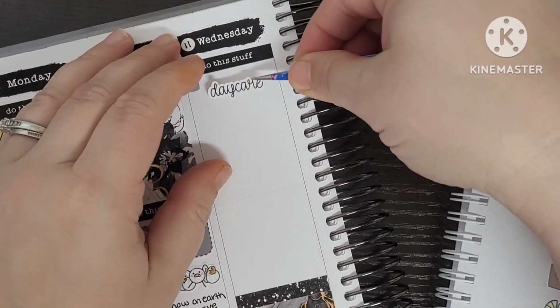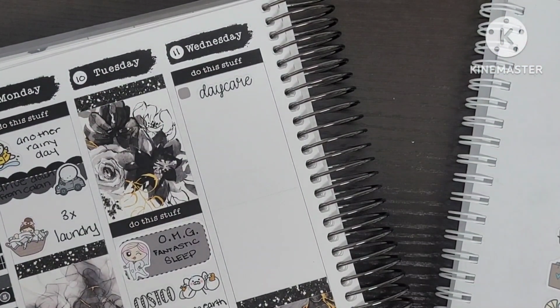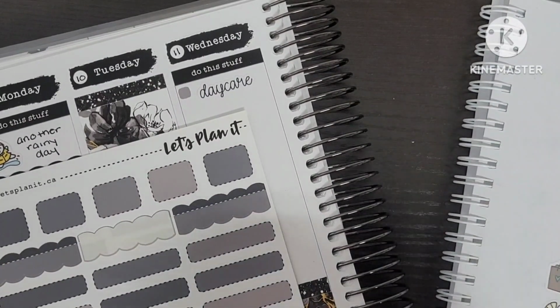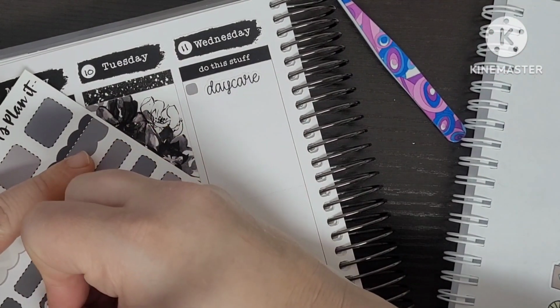So I don't even have to mark swim classes. Very clearly, it's just swim. Then I just used a little checkbox to mark daycare. It was a daycare day for both of my kiddos. Or not my little one, my big guy.